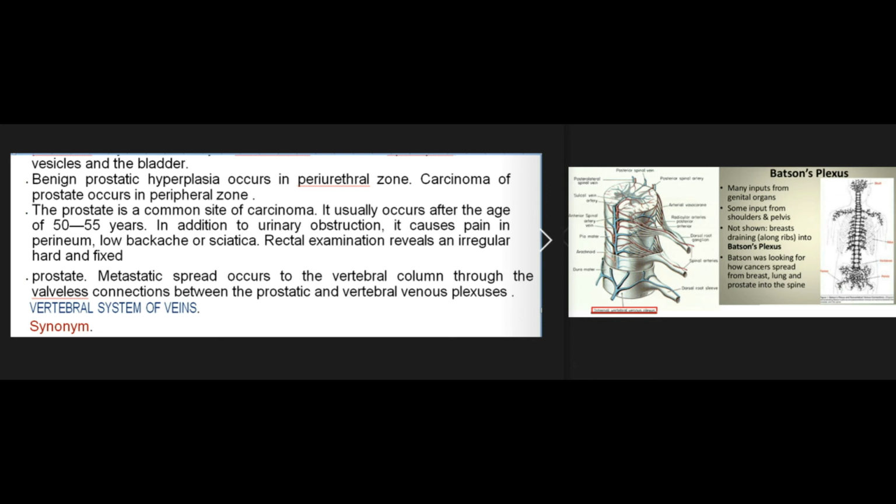The prostate is a common site of carcinoma. It usually occurs after the age of 50-55 years. In addition to urinary obstruction, it causes pain in the perineum, low backache, or sciatica. Rectal examination reveals an irregular, hard and fixed prostate. Metastatic spread occurs to the vertebral column through the valveless connections between the prostatic and vertebral venous plexuses.